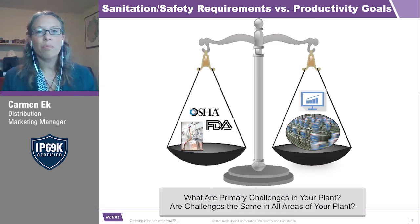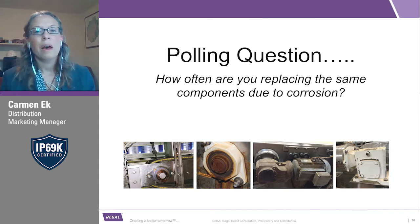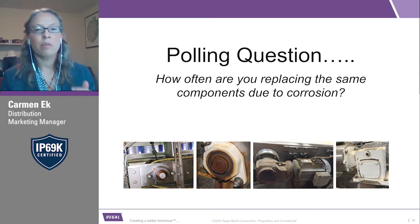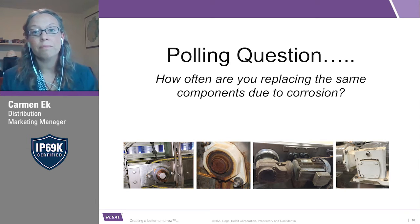So let's go to another polling question. Again, that polling is on the right. How often are you replacing the same components due to corrosion? Is it weekly? Are you finding you're replacing those parts on a weekly basis? Or your customer is replacing the parts on a weekly basis? Is it monthly, every 6 months? Or do you tend to see that they're just running to failure?